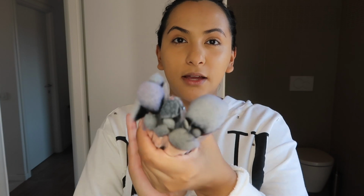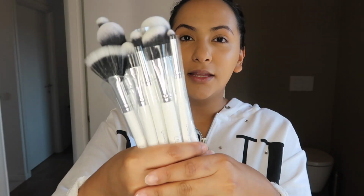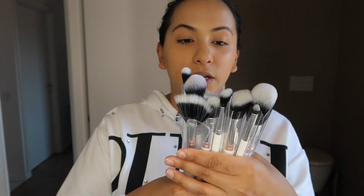Alright, so as you can see, the base of my makeup is already on. I just want to quickly let you guys know I did get new brushes. I was super excited. Colourpop was doing a sale for their brush sets. So I did get this white set, which I'm obsessed with. I haven't used them yet because I wanted to wait until I've recorded a tutorial. So when I start using them today, God willing, they work and I'm not messing up my makeup.